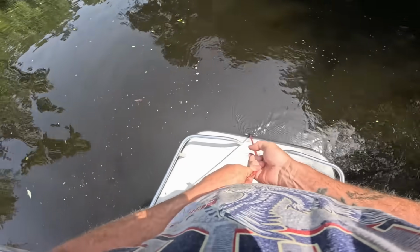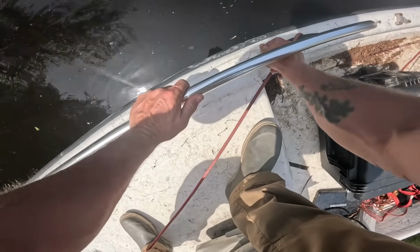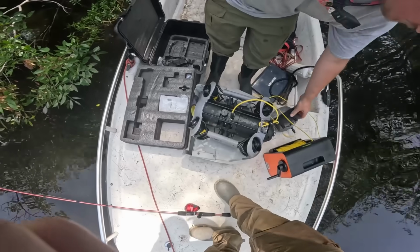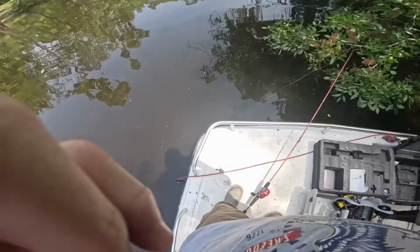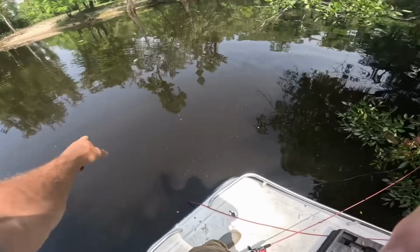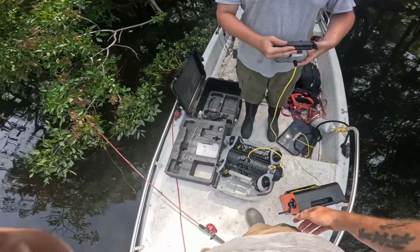All right, so I got the anchor in the water. You don't have any visibility. All right, Adam's got the chasing drone broken out. Gonna send it down. We got the anchor line on it, so it should be pretty easy. It's gonna be dark water, but it's got a nice bright light on it, so we'll be able to see what we're doing.